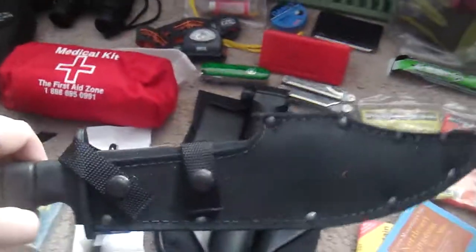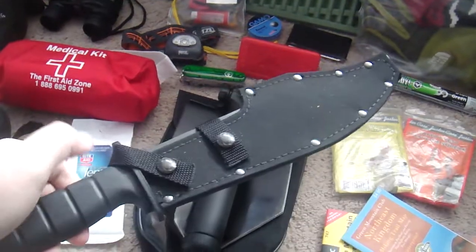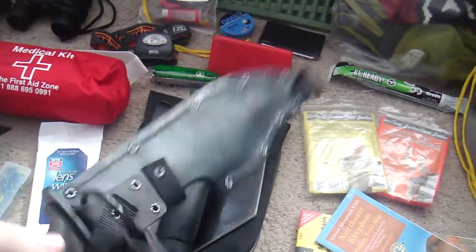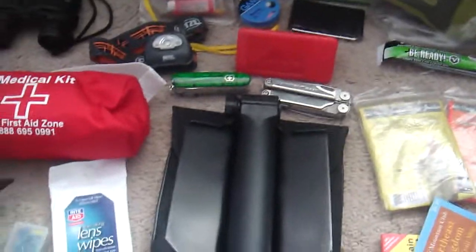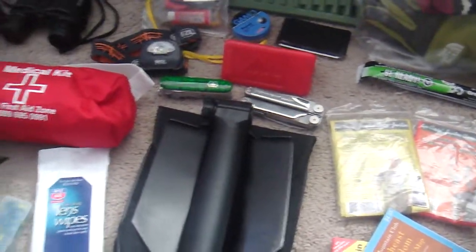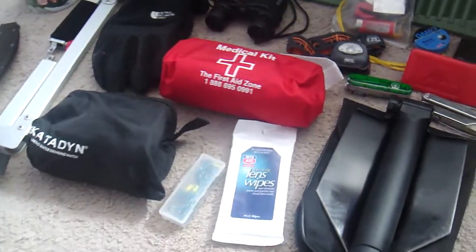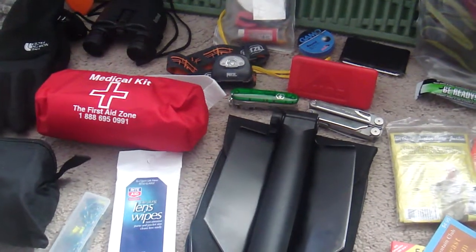I'll always have a knife. This is an Ontario Marine Raider. Do I always carry a knife that big? No, I don't usually. But I'll have a pocket knife, and those are things that I'll typically have with me no matter what I'm doing, whether I'm hiking, just going to the store or whatever.